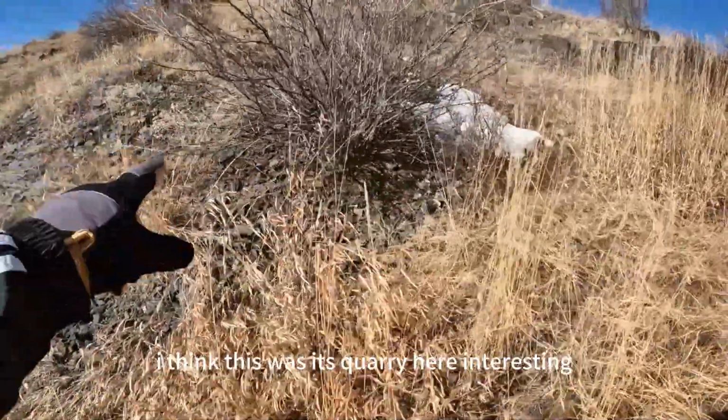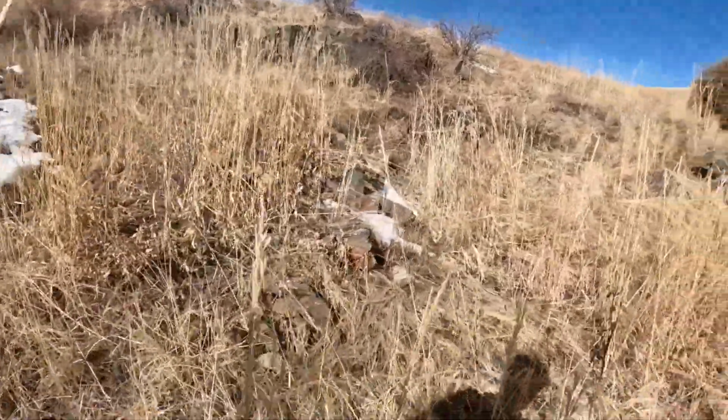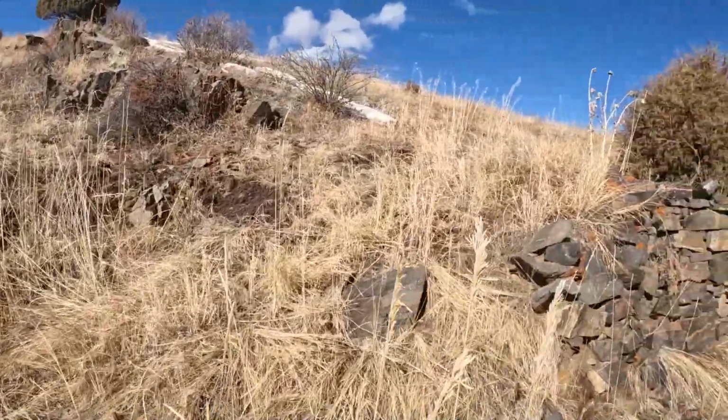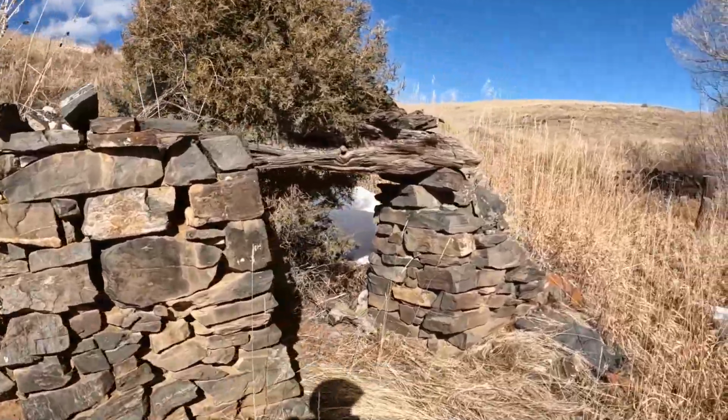I think this was his quarry here. Interesting. Cool spot though.